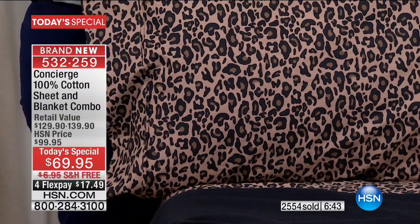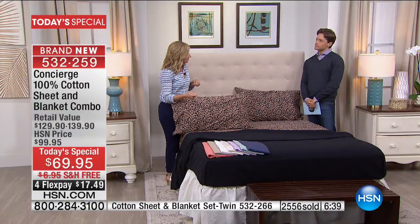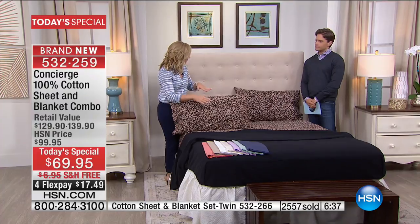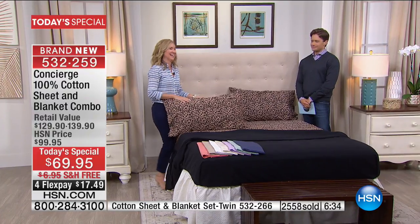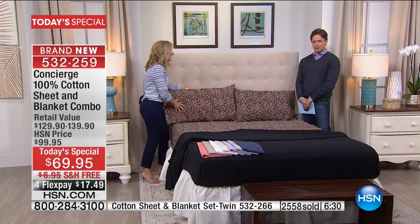This is a little step on the wild side. And you know why I love leopard and sheets? Because you can show as little or as much as you want. You know what I mean? You can pull the blanket up a little more. Are we still talking about sheets? Yes. Take that comment out of context. I'm a little confused about what we're talking about, Ellen Butter.